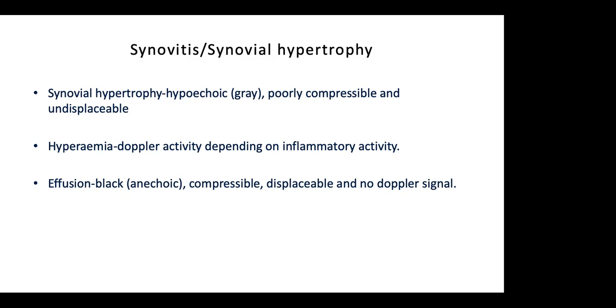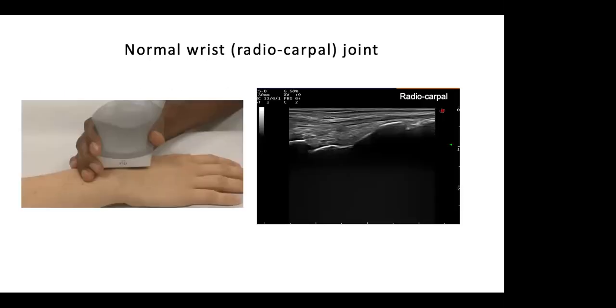Effusions are also useful because if you're not sure about the diagnosis and you see an effusion, it's usually quite a juicy area of fluid that you can pop a needle into and maybe have a look at for synovial fluid analysis as well. So this is an example of a normal wrist joint. This is the radiocarpal joint, which you can see on the right-hand side. You've got the distal end of the radius, the lunate, and then the capitate. And this is fairly normal.